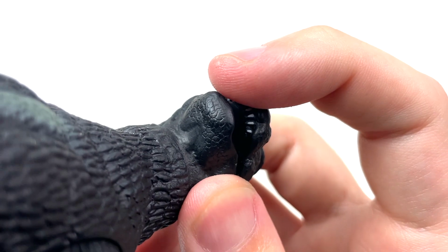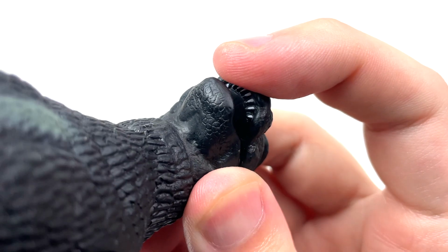2002? Was this guy released outside of that? Or was he just sitting in a factory somewhere for all those years? I don't know. Oh, look at that. He's got some nice details on his lower jaw down here. I didn't even notice that at first glance.